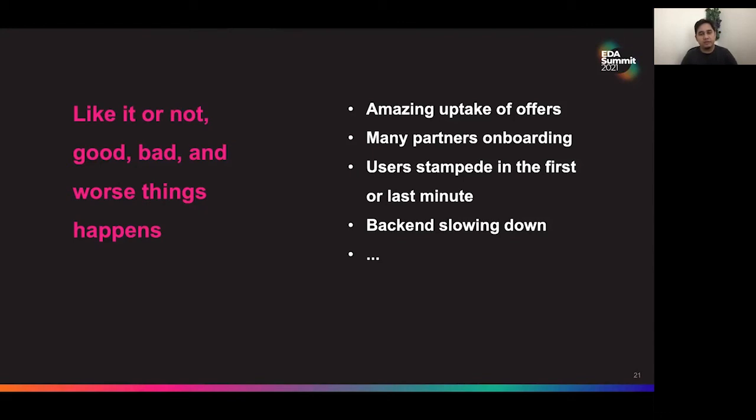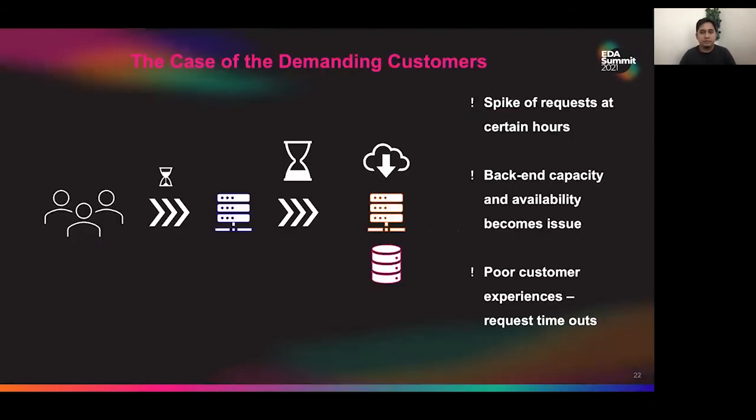Maybe you have an offer that is only available for the first 100 users, like a flash sale or something. Or maybe on the last minute, like putting on a bet, and maybe some of your backend slowing down and causing pressure into your system, and then eventually might affect the other healthy applications as well. So I call this the case of the demanding customers.